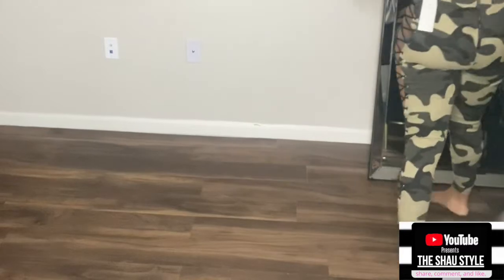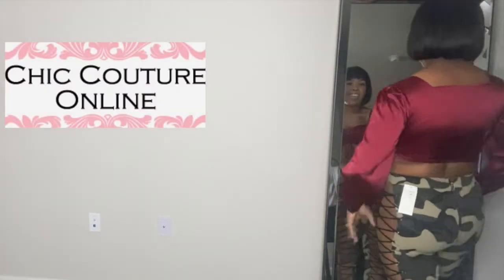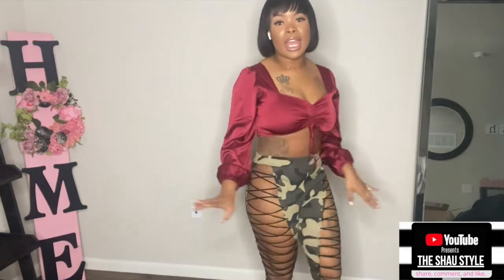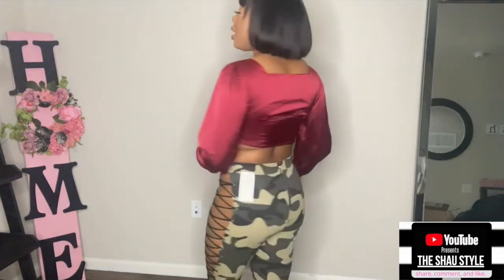Again, this is from CC Online. And all of these products are available on CC Online. I'm sure you will find something you love because, honey, these outfits are amazing. The quality is amazing. And I'm sure just as well as it compliments my frame and my shape, honey, you can style this too because Shau has styled it. So yeah, this is cute. Love, love, love the quality of their clothing.